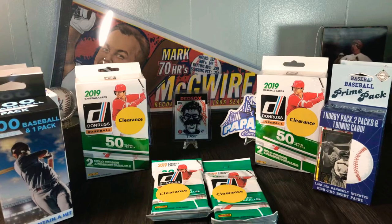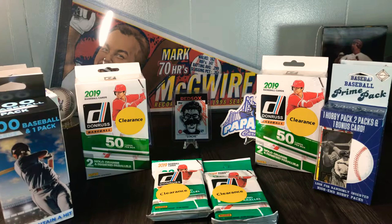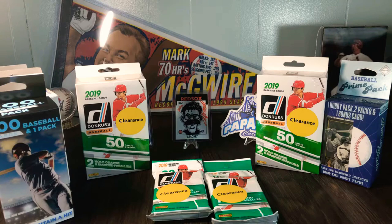So we went to actually do some yard selling today, and we have that 100-mile yard sale going on right now. And actually just stopped in at a local Walmart down there, and the Walgreens picked up this big old haul. So we're gonna kind of bust through these and see what we can find, see if there's anything good. And the first thing I'm gonna open is the prime pack.